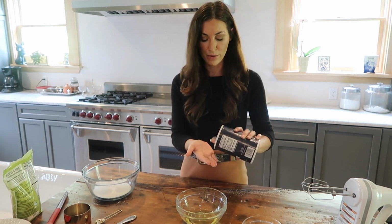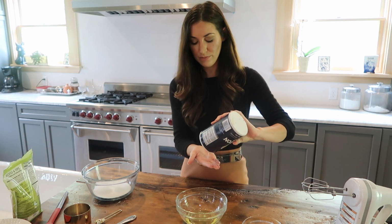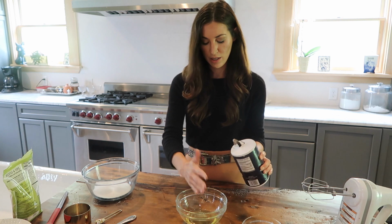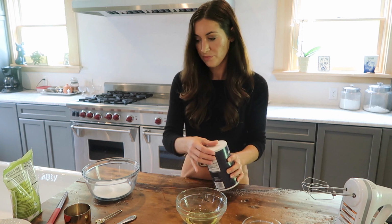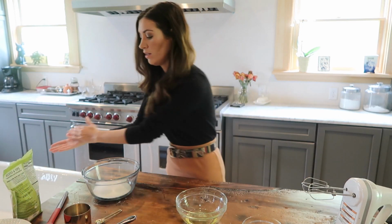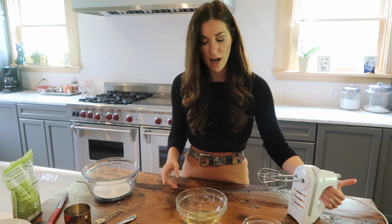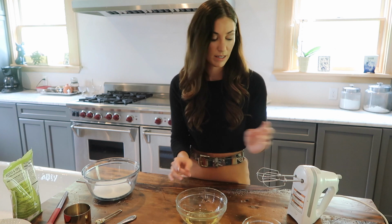So after you have your 2 egg whites, you want to add in, the recipe calls for a 1/4 teaspoon of salt. Just going to use my best judgment here. And then you want to mix that together with a hand mixer on high until you get really stiff peaks.